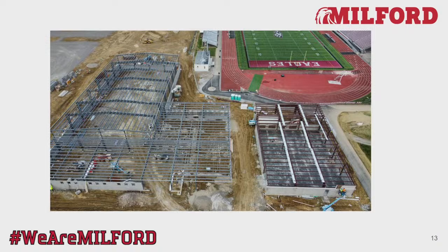Over here in this corner is a locker room that'll be used for our junior high programs as well as visiting teams on Friday nights. This area right here are the restrooms. There'll be access from here and here. There's obviously a couple of doors for men and women. And then up front is where we've got our concession area.